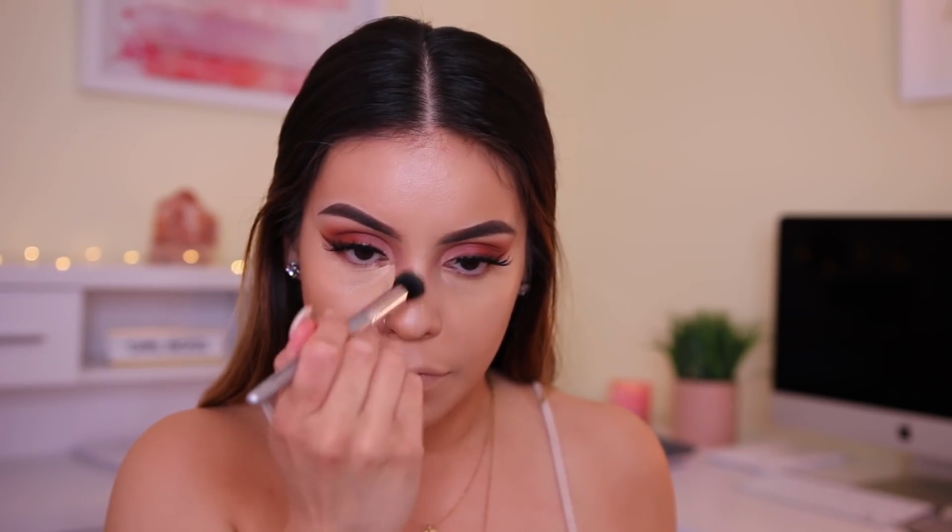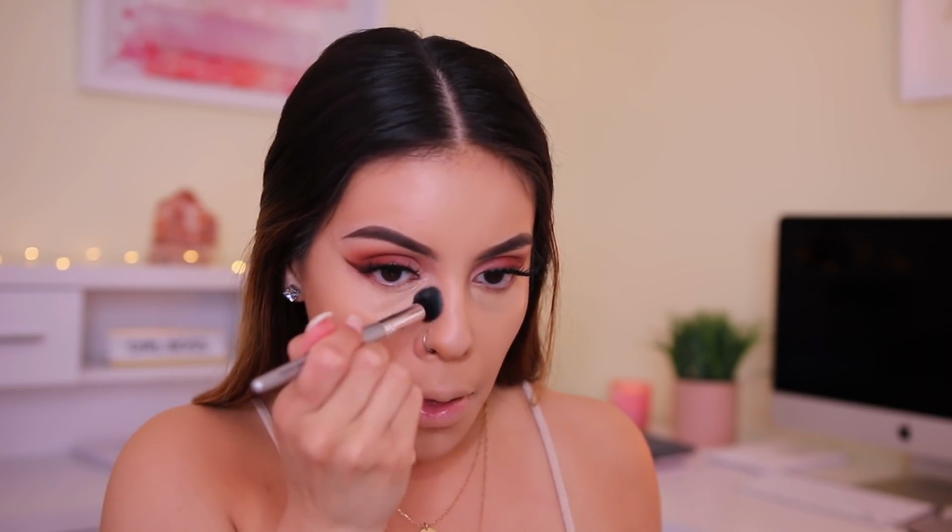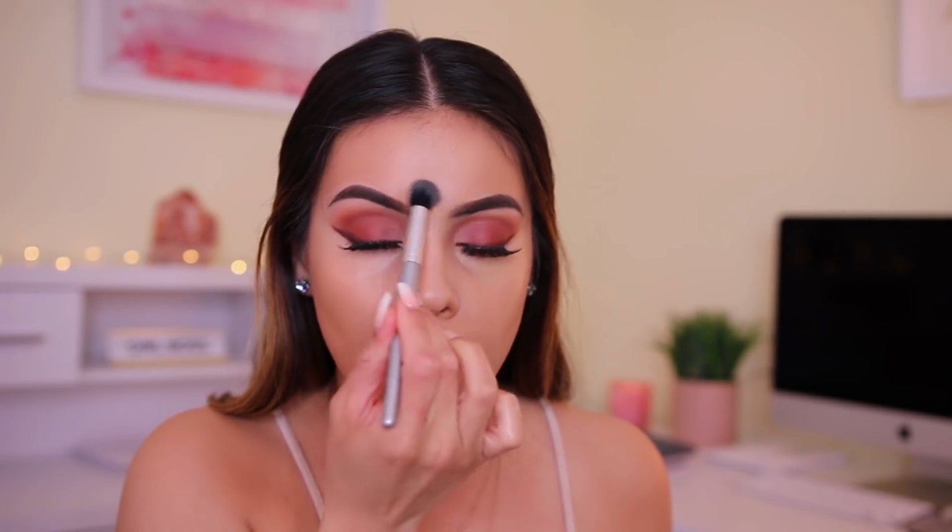I love it. It's just so creamy and so nice. And then with my e.l.f. Flawless Concealer Brush, like always, I'm gonna take the concealer and really press it in on those smaller, more precise areas of my face, which is like my inner corners, around my nose, in between my brows.